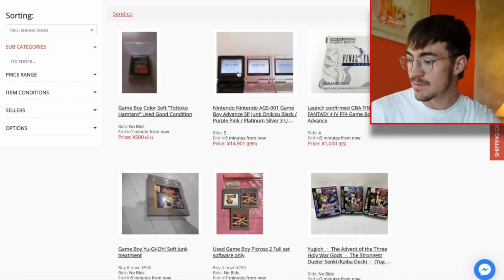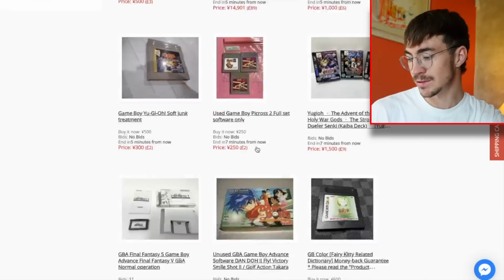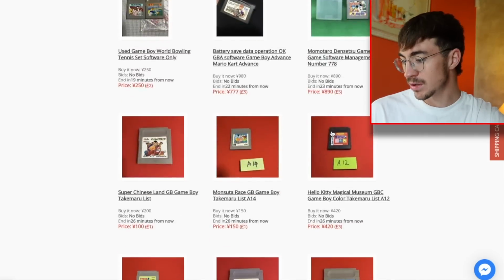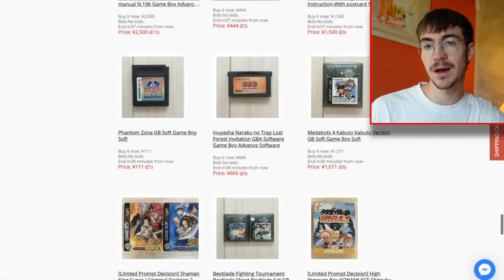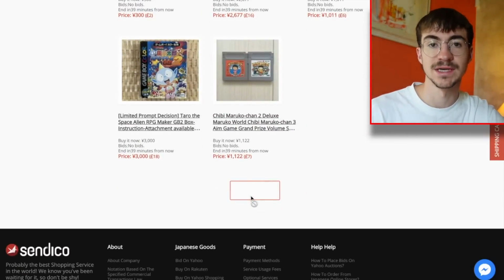So there's 3 Game Boy Advance SPs ending in 5 minutes. Current bidding at £89. Pretty reasonable, I suppose. We've got some screen protectors, a cable, a game, lots of different games. I do scroll through this quite quickly. I'm not really a games collector at the best of times, but Japanese games aren't something that totally interests me unless there's something quite rare like a Minuet Tetris, for example. But mainly I'm going to be interested in all of the different consoles that might be for sale.